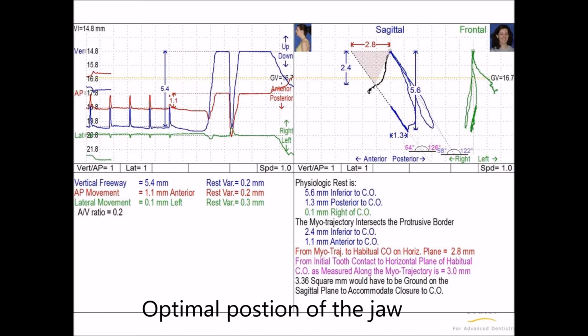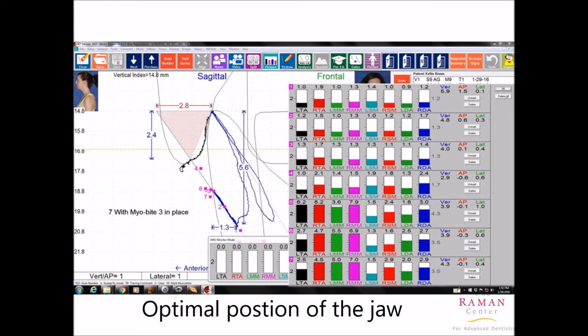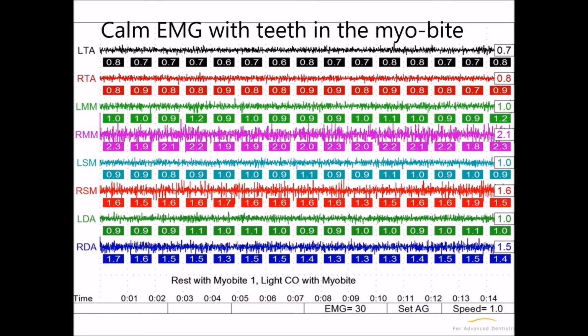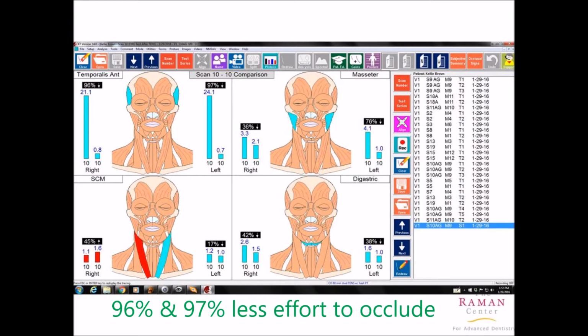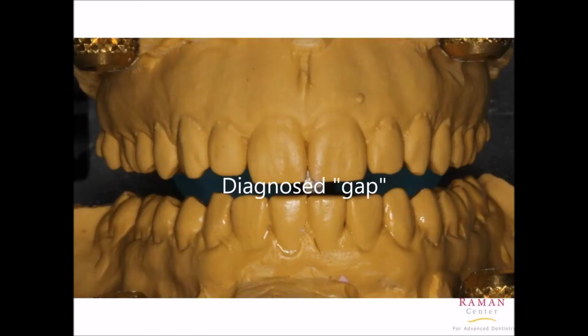The next image shows the ideal alignment of the upper and lower jaws, at least seen from the side. And the next image shows how those points were picked using the COM electromyography readings. So this one is how the teeth fit together in the myobite with the relaxed area of the muscle compared to when they're on the natural teeth. It shows, even before we start, if the jaw is put together, these muscles will be a lot less effort required, calmer.